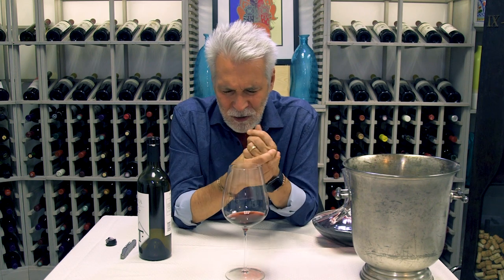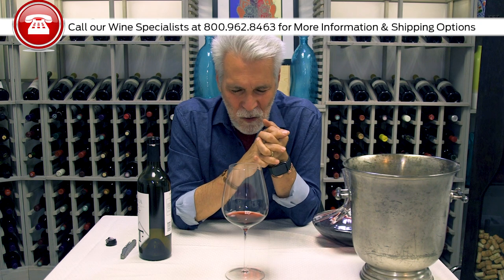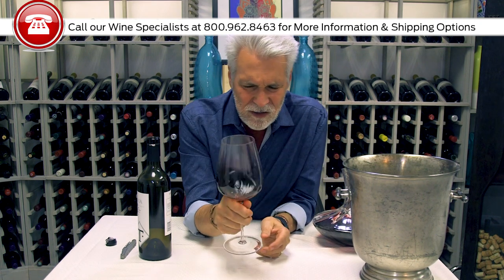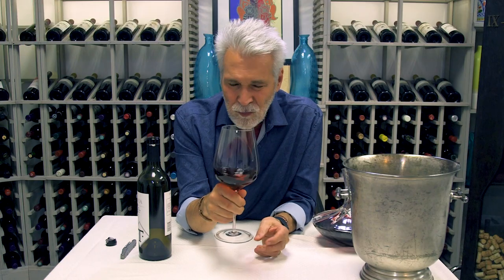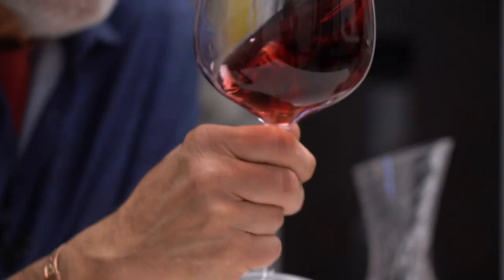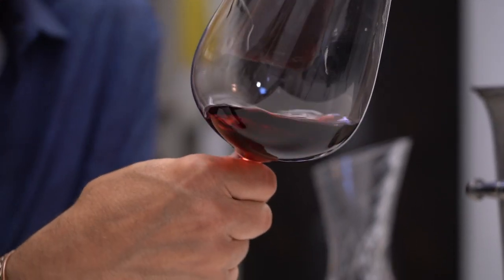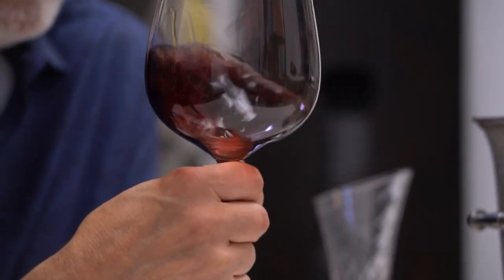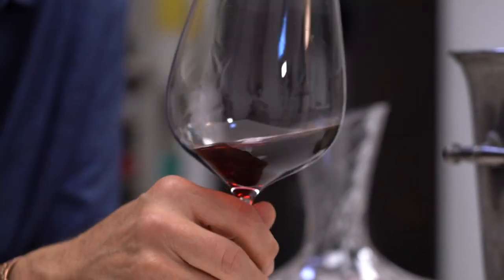Yeah, so got those really nice cherry notes playing off that oak spice. Just a really nice marriage. It's pretty, it's lively, zesty, nice supple tannins, easy to drink right now. Good finish on this.